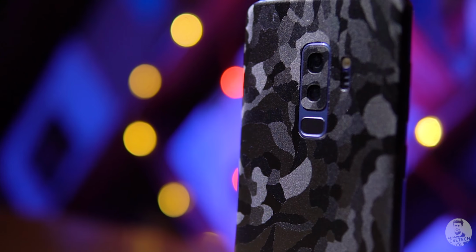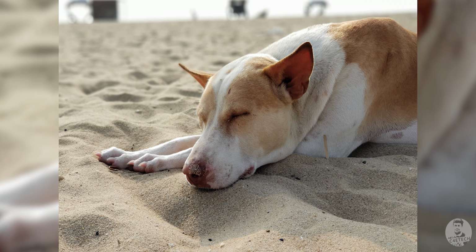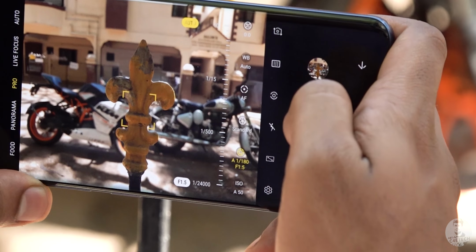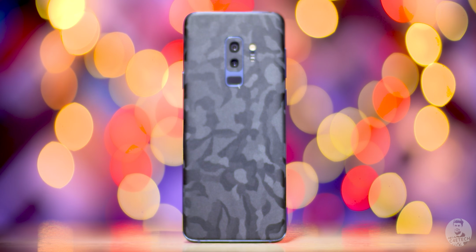The 12 megapixel rear cameras still take good looking photos, but do lack the flexibility that a modern quad camera setup provides. But if you're someone who doesn't really shoot all that many ultra wide pictures and you're okay with middle of the road battery life, then the S9 and S9 Plus are pretty good pickups for the price.